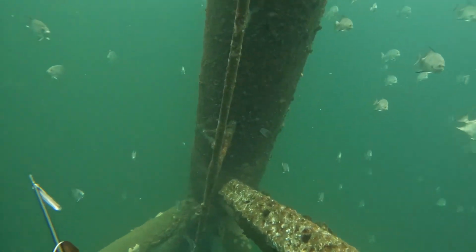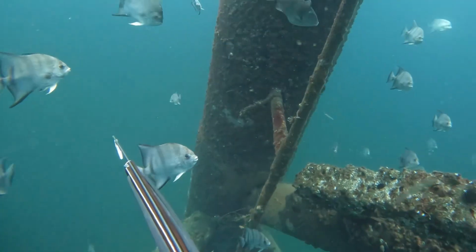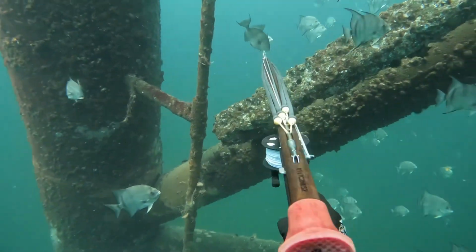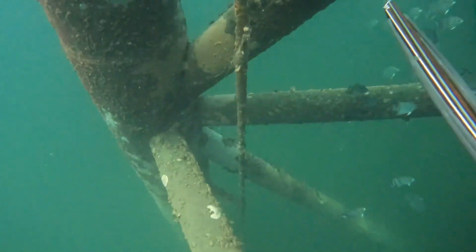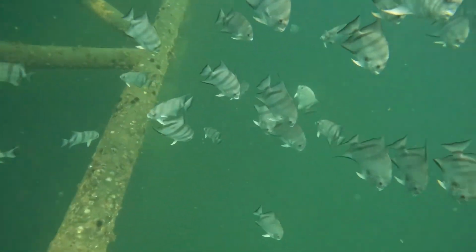So on this dive, we get a glimpse of a good old triggerfish. If you guys are familiar with them, they're really good eating fish too. Swimming on by, they kind of swim like sunfish. Not really, but they have the same fin style, I guess. Beautiful fish, but they will bite you.